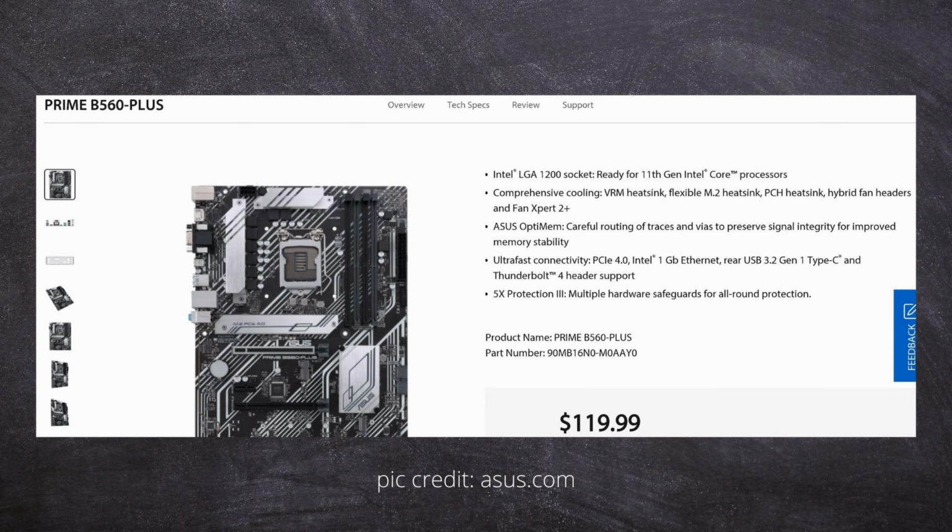Now, this is the Prime B560 Plus. Okay, this is for 10th and 11th gen Intel. And you can get a motherboard from ASUS at this figure here, 120-ish. Well, you're going to be paying double or more than double for a motherboard for the Alder Lake, so I just wanted to prepare you for that.